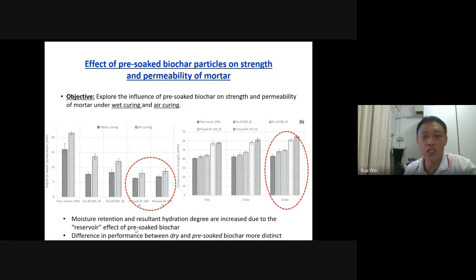So the key result here is this, that moisture retention and the resultant enhanced hydration is the main contribution of pre-soaked biochar. And the fact that we have tested them under air curing condition means that there is a clear reservoir effect of water coming out from the pre-soaked biochar in order to sustain the cement hydration in the environment around it. And this has led to the difference between water absorption, water penetration, and compressive strength between mixture containing pre-soak and mixture containing only dry biochar.